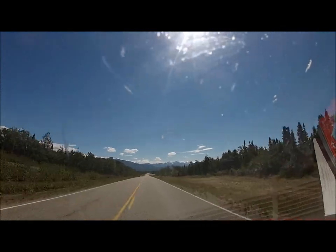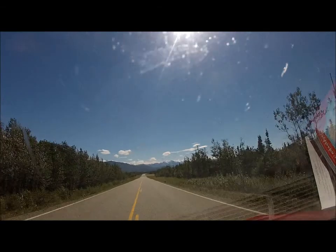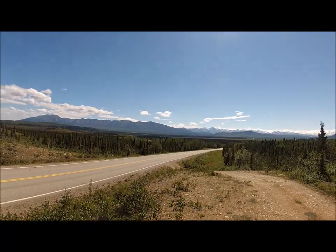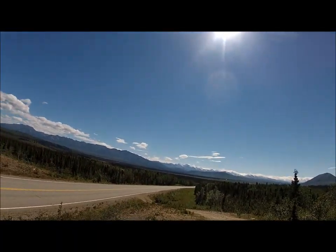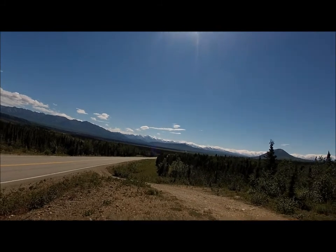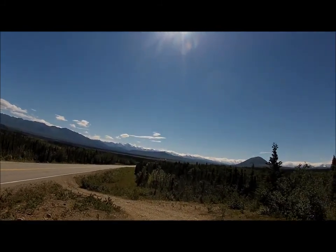Okay, so filming again. Now you can see the range coming up here. As a matter of fact, there's a pull-off, so I'm gonna take one with a 35 millimeter. Okay, so that's a good view of the Elias Wrangell Mountain Range. Walking so you can see this big one to my right.